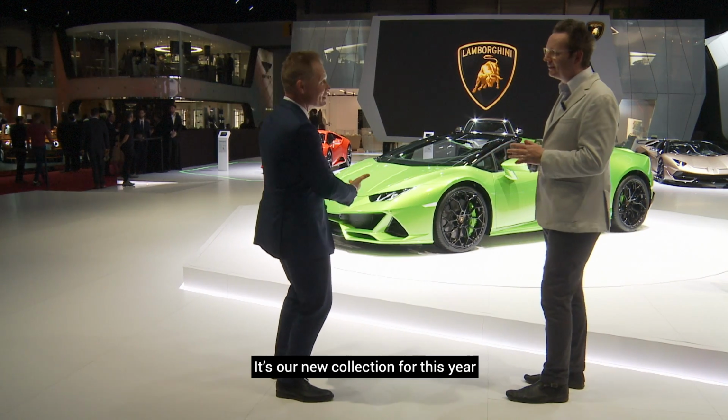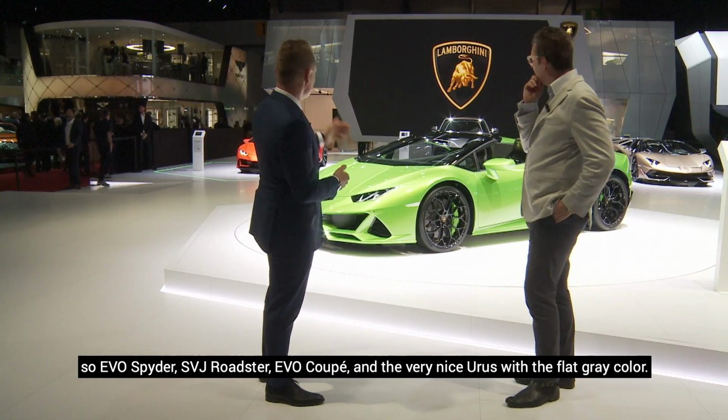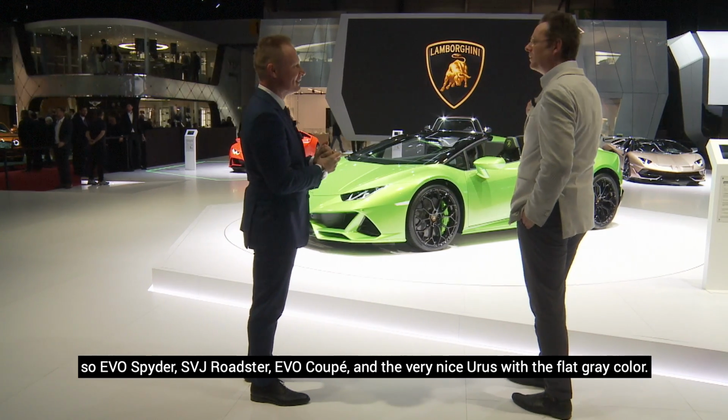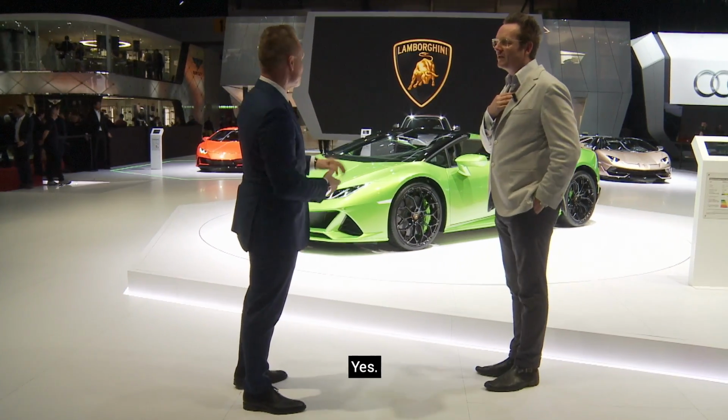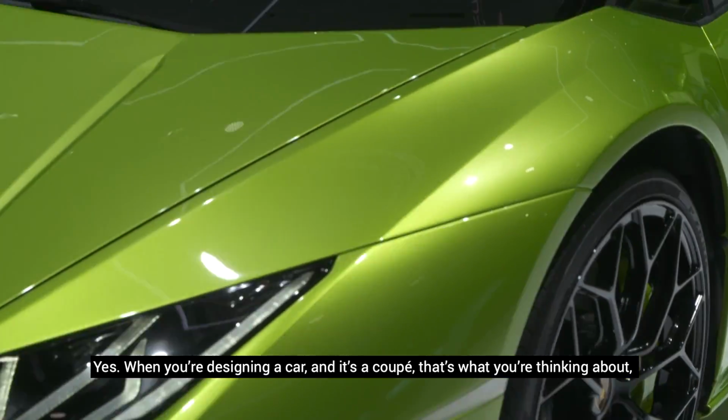This is our new collection for this year. So Evo Spider, SVJ Roadster, Evo Coupe, and a very nice Urus with a flat gray color. Matte gray. Yes.